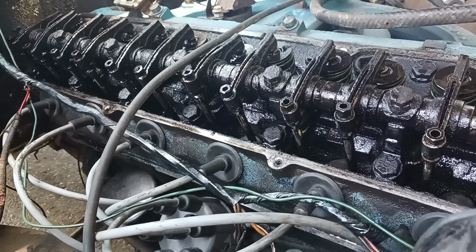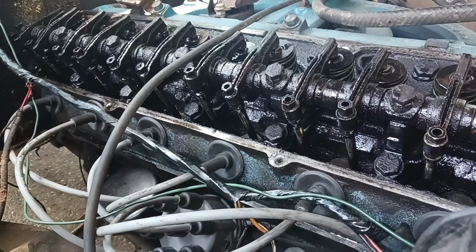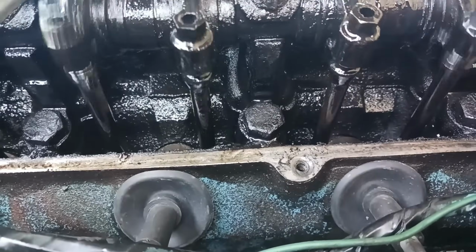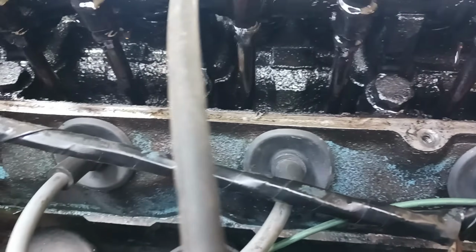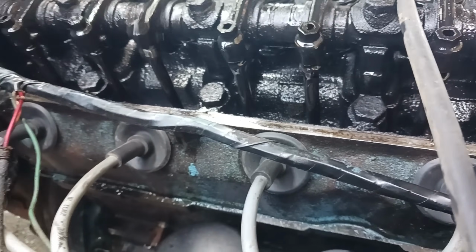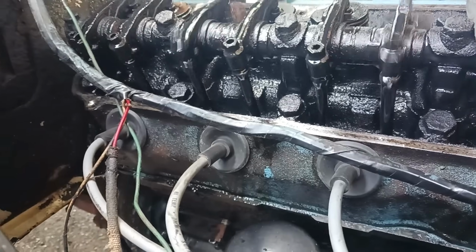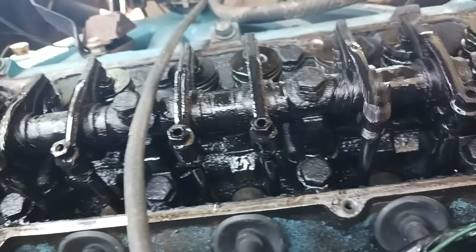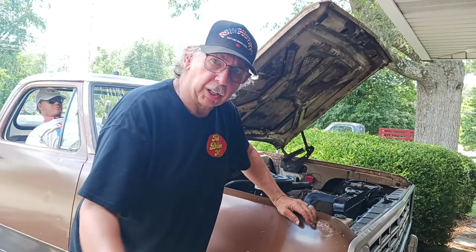So let me start it up, and we'll see what these things are doing. You should be able to see those turning. That one is doing it, that one's turning. There goes that one. There we go, right on down the line. Now some of them are turning at different rates, but as long as they're turning, that's what we're looking for.